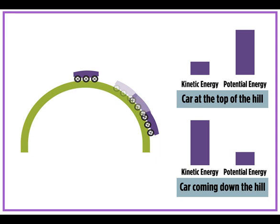When the roller coaster cart starts to go down the hill, the amount of potential energy decreases and changes to kinetic energy as the car speeds down the hill. The roller coaster cart uses this kinetic energy to go back up the hills and around twists and turns until it reaches the end of the ride.